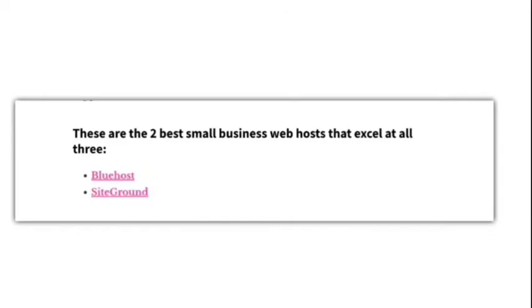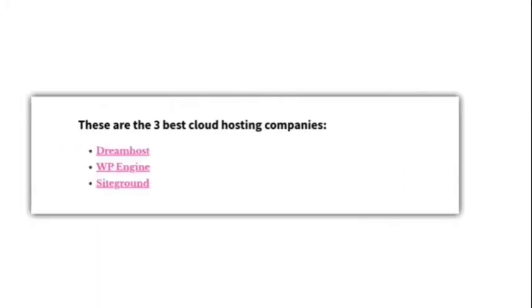No matter which cloud host you choose, it will be noticeably more expensive than a shared hosting package. I use the 50,000 visitors rule. If my site has about 50,000 visitors a month or will in the foreseeable future, I move it to cloud hosting. Consider cloud hosting if you're planning on building a large site or have a business that can't afford any downtime whatsoever. These are the 3 best cloud hosting companies: Dreamhost, WP Engine, SiteGround.